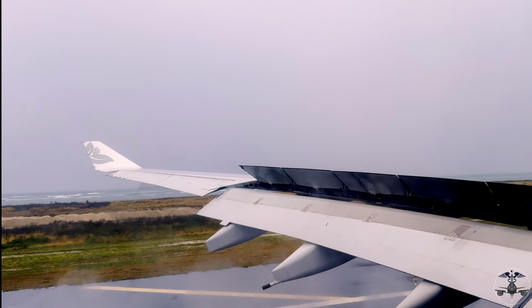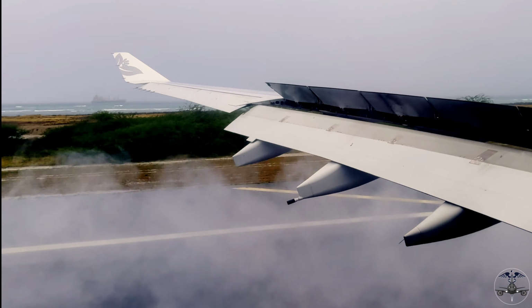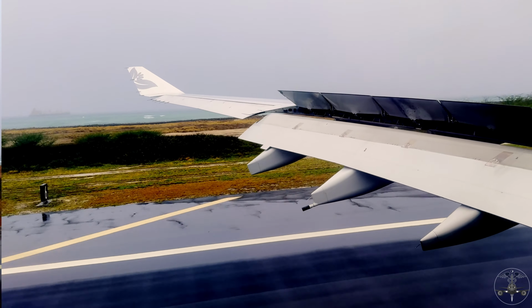Here we go again, our third attempt. While it might seem frustrating, it's all about ensuring we land safely. So, next time you experience a go-around, remember, it's all part of keeping you safe.